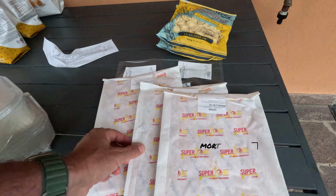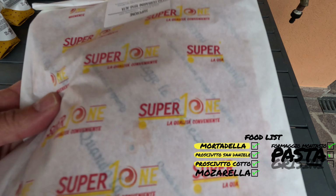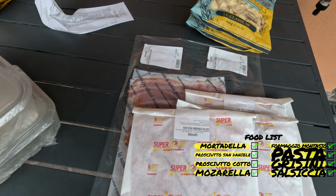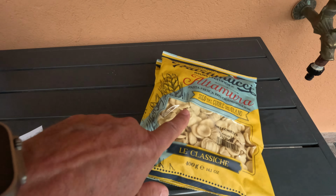And before you go, you need to buy some mortadella, some San Daniele, cotto, mozzarella, montasio, and some pasta. Then you are ready to go.